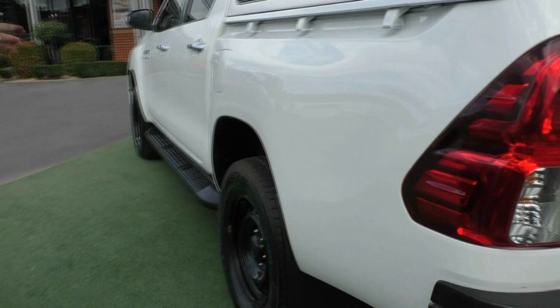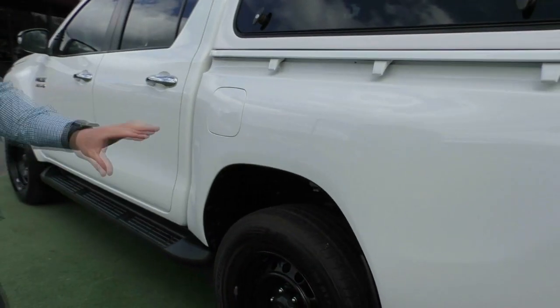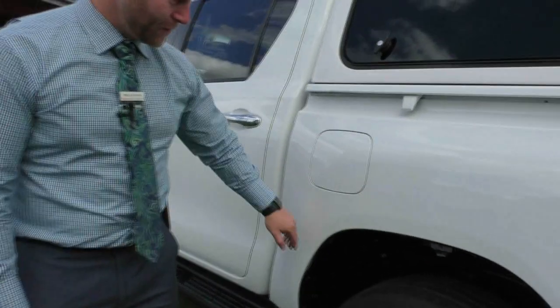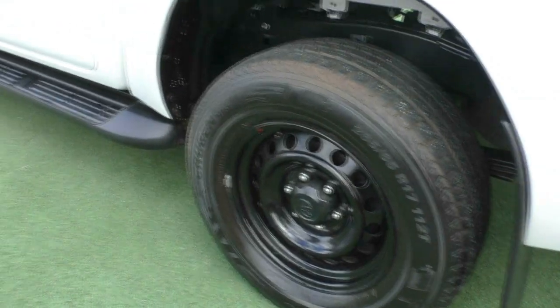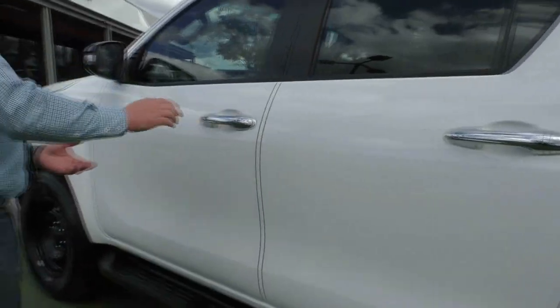And again, much the same as the other side, guys. This car's been super well looked after by the previous owner. Very clean down the whole side. No paint blemishes around the fuel filler. Again, plenty of tread on that back wheel with a good black steel wheel on there with no damage. And chrome door handles just finishes it off nicely.